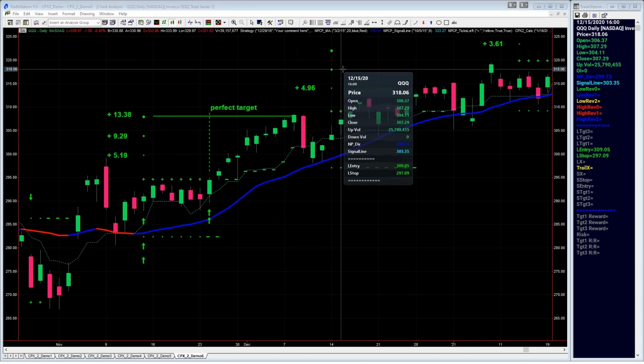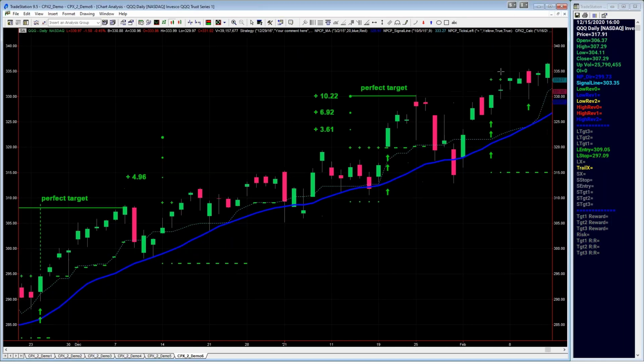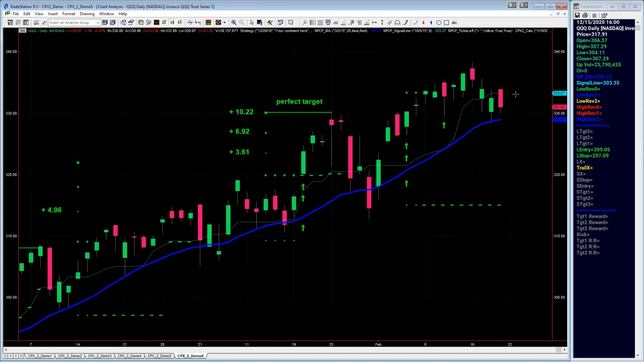I stopped marking it up because there's just so many of them. Look at that, look how accurate that is. And then this is the current trade. I mean, that's amazing, right? We made a lot of money trading the Qs with the Counterpunch Express. Just a recent history lesson. This actually happened. So what do you think, guys? Pretty cool, huh?